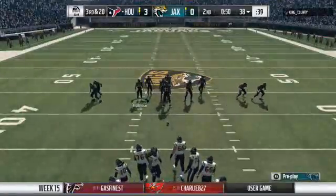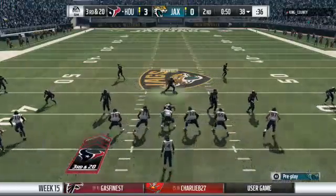Going to need something special here on 3rd and long. After that sack, what does Watson have in his arsenal?